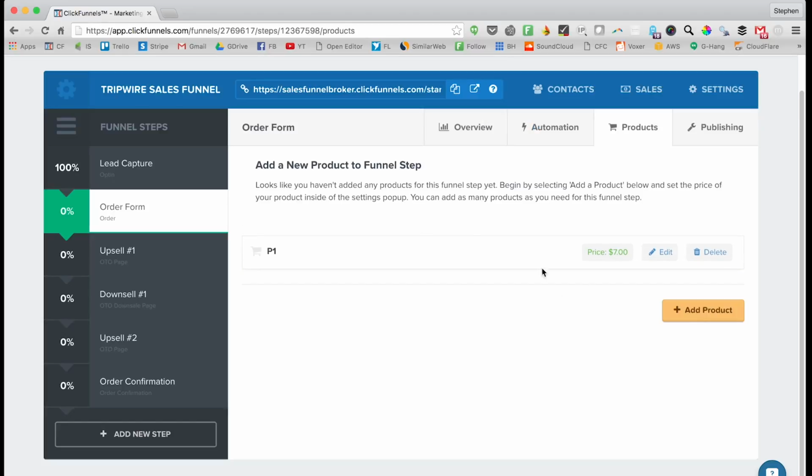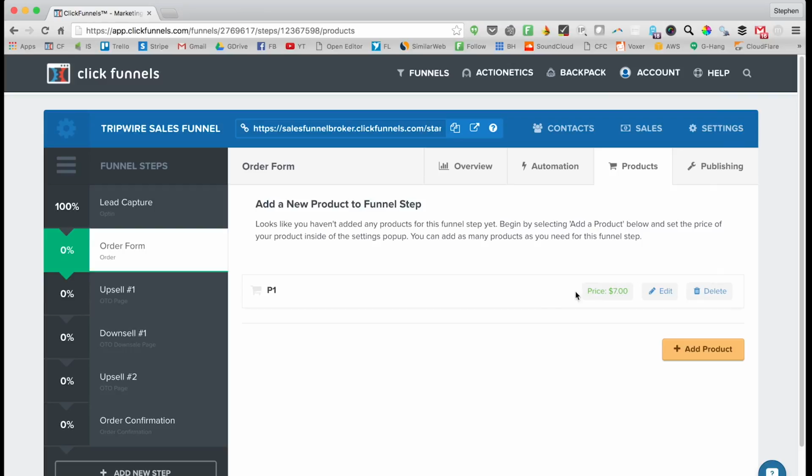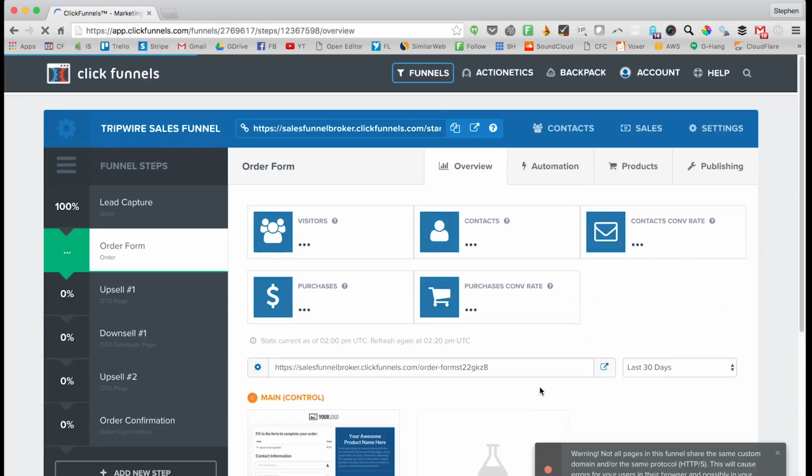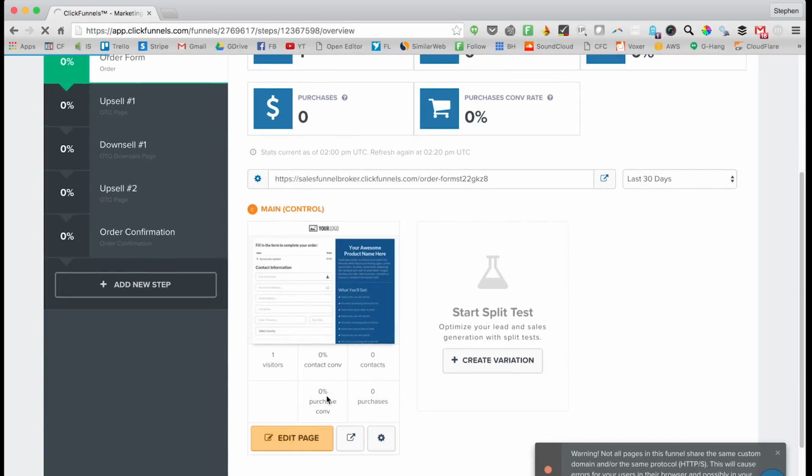Anyways, I hit create product, and this is a live product now. And if I've hooked up Stripe inside of my account, someone clicks purchase, they'll be charged $7 for my first product. So I'll go inside of the actual, see, I'm just moving the mic here. Let's go inside of the actual page, and I'll show you how to set this up, right?